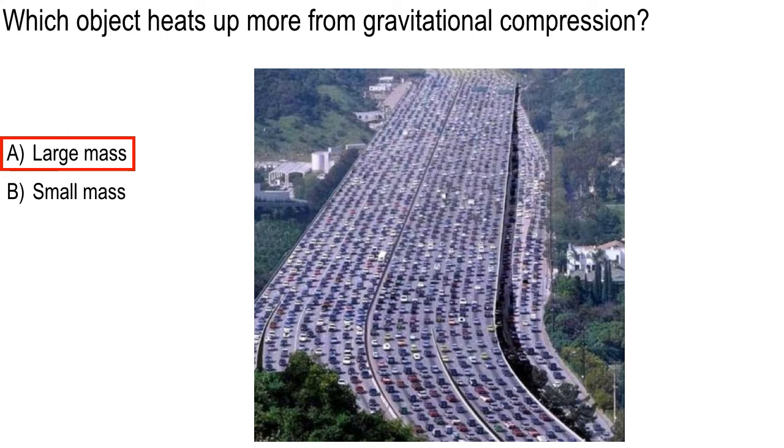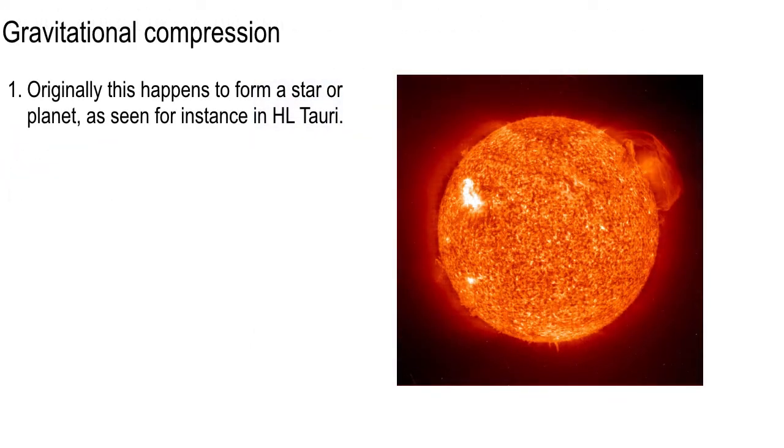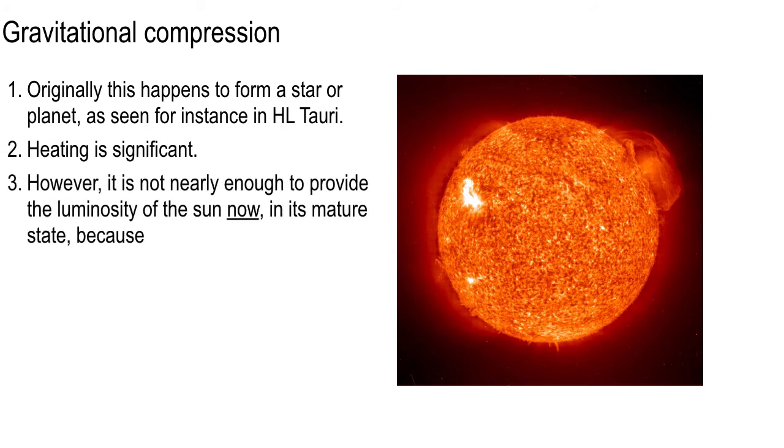If something heats up enough through gravitational compression, it will start some nuclear reactions, right? And this is how a star is born. A star is born when those nuclear reactions start to cook in the core, right? And so heating is significant from gravitational compression, but stars are not luminous at this level, in Roy G. Biv and ultraviolet and infrared. They're not luminous because of gravitational compression.